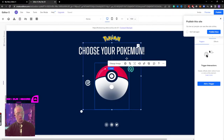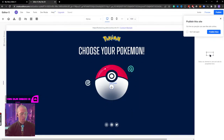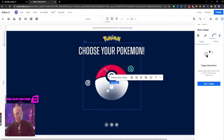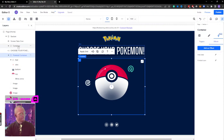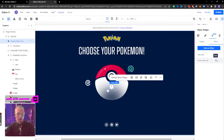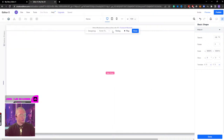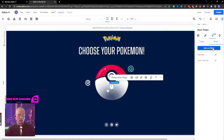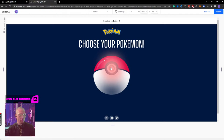There we go. Now, all we need to do now is we need to time the animation, because right now we have this boom, boom, boom, looks good, but we want this to come in a little slower. So we're gonna click our Pokeball container here. We're gonna go to effects, or our, we're gonna go to a screen takeover here, and we're gonna go to the effects and change the timing of this. So our start, we're gonna do at 0.3 seconds, and we're going to have it go to 0.6. And let's just go to the initial state here. We're gonna set the opacity to 0 and also the scale to 0. Let's go ahead and hit done. Let's go to preview, boom.